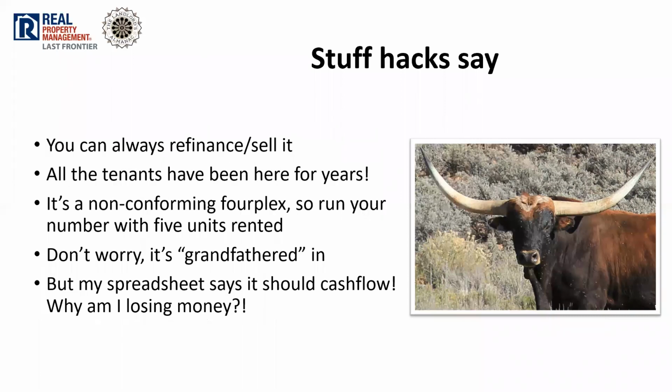You can always refinance it. You can always sell it. Okay, I bought a property in Oklahoma, and shortly after buying it, Obama disallowed the refinances within 6 months, and we were hosed. We couldn't turn and flip it. Now we were landlords. So that is not always the case. You always need a plan A, plan B, plan C.